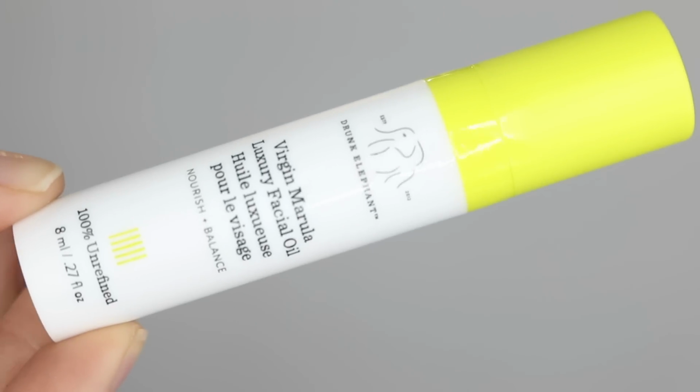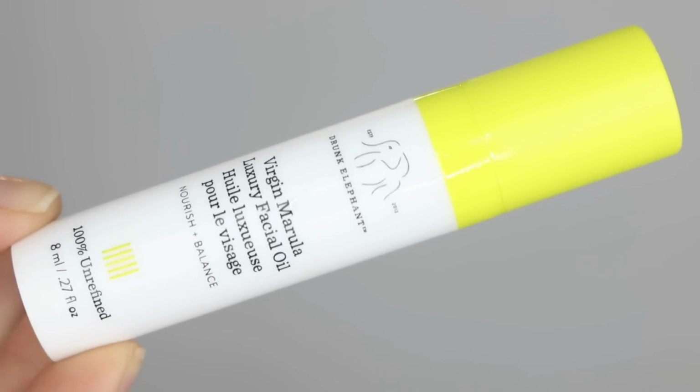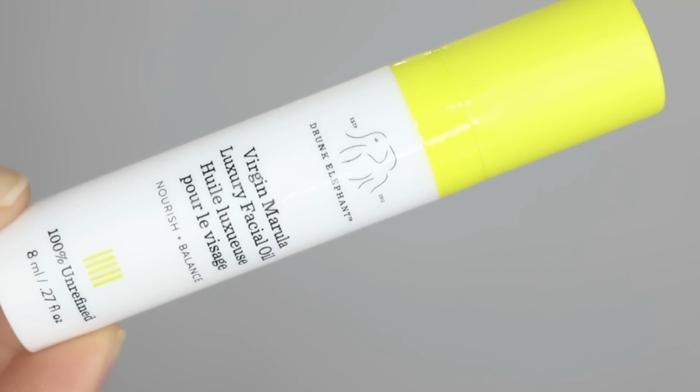The last one from Drunk Elephant that I've used up is the Virgin Marula Oil. This was the first time I've ever used a marula oil. It was a nice oil, but in terms of other oils that I have tried, or other oils that I currently have in my rotation, I didn't like this. I wanted to reach more towards the other oils in my collection. I'm a big fan of rosehip oil, and I'm also a big fan of the Andalou Naturals Canicel oil that I have at the moment.